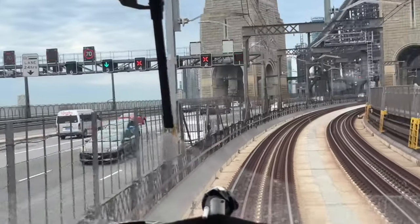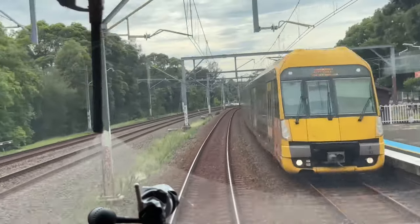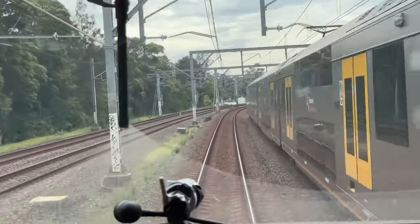Today, I'm riding on a track inspection vehicle for the first time and taking you on an exclusive tour of the vehicle and what exactly it does. I was invited to ride this train all the way from Clyde through to North Sydney via the Harbour Bridge, before then heading to Eveleigh Maintenance Centre and turning back around to go on the City Circle.